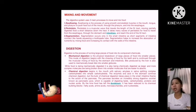Third, mixing and movement. The digestive system uses three main processes to move and mix food. First, swallowing. Swallowing is the process of using smooth and skeletal muscles in the mouth, tongue, and pharynx to push food out of the mouth through the pharynx and into the esophagus.